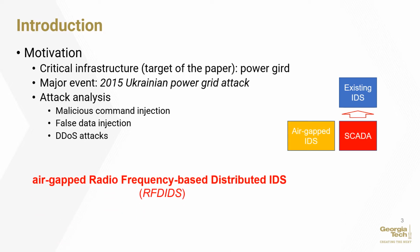Motivated by this fact, the aim of this paper is to propose an air-gap distributed IDS, which monitors the substation activities by radio frequency measurements to verify the correctness of the SCADA network traffic. With this approach, the SCADA system is assumed to be an untrusted entity.